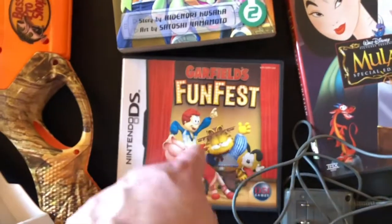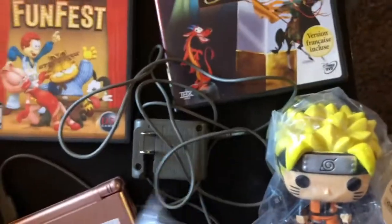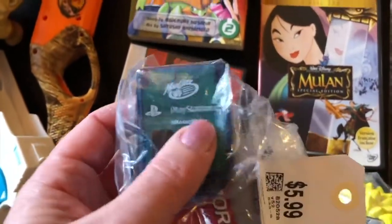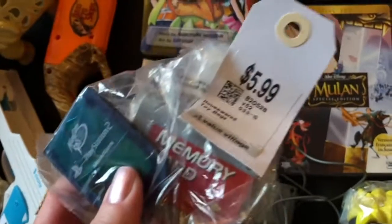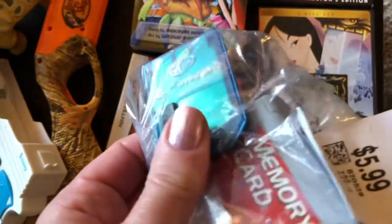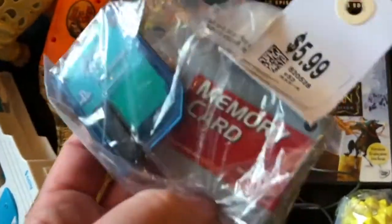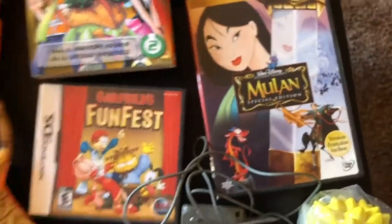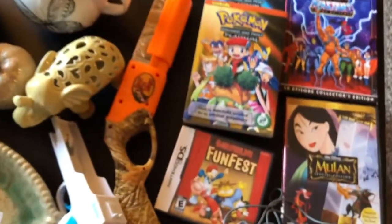Our games are a little bit on the pricey side when we thrift for them. And to go along with our retro gaming, we just picked up a PlayStation 2 not too long ago as well. So we got a little bundle here for $5.99. We got a PlayStation 2 memory card and an N64 memory card because we actually just picked up an N64 not too long ago as well. So that'll come in handy. So those are keepers.